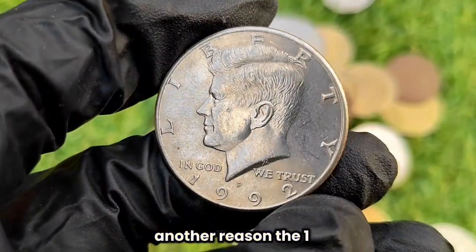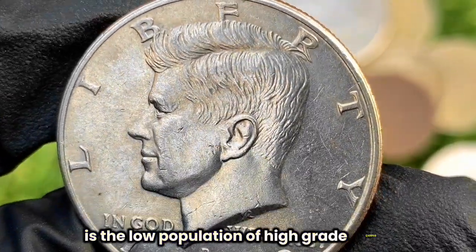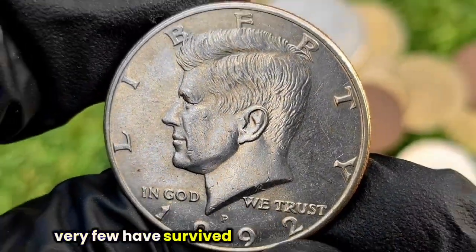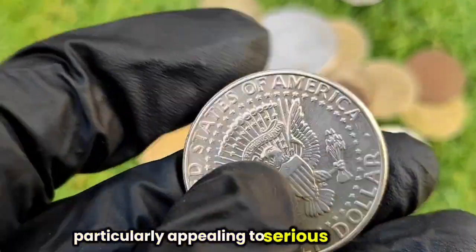Another reason the 1992 Kennedy half dollar is so valuable is the low population of high-grade coins. Even though millions of these coins were minted, very few have survived in near-perfect condition. This rarity makes them particularly appealing to serious collectors.